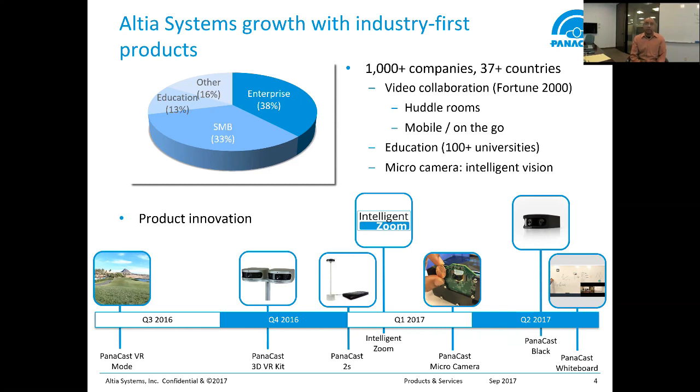By popular demand, we also introduced Panacast in black. When we first rolled out the Panacast camera, it was only available in silver, with good quality design and finish. Some of our customers have always wondered if it's an Apple device, right? We like those kinds of comments. And we introduced the Panacast in black color as well.